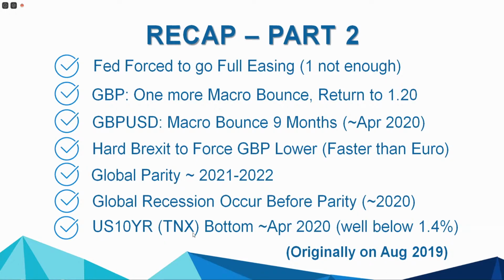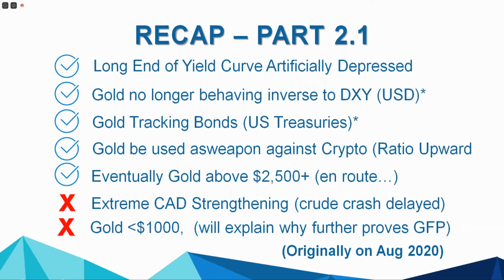The 10-year yield, I also suspected would drop well below 1.4%. Obviously, that happened as well. I said that the long end of the yield curve will be artificially depressed. That's obviously happening now with the Fed jumping into the curve. Gold would no longer behave inverse to the DXY, and that'll be an interesting chart here towards the end. Gold started tracking U.S. Treasuries.